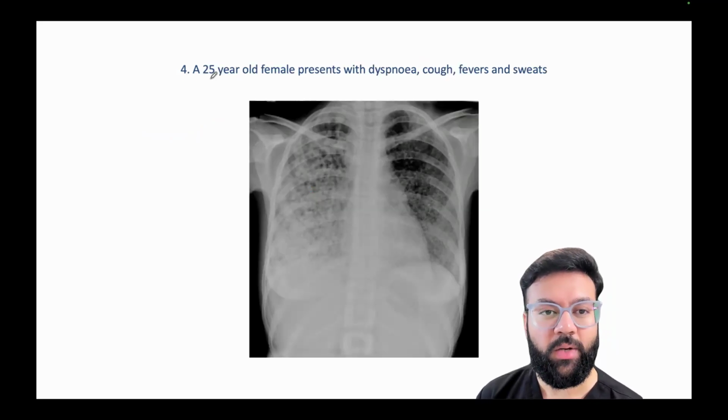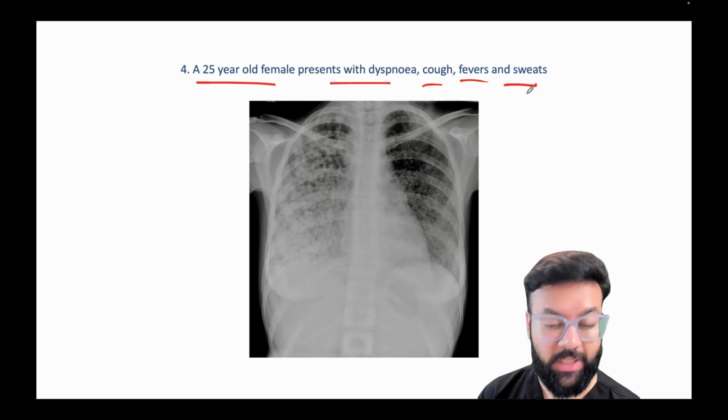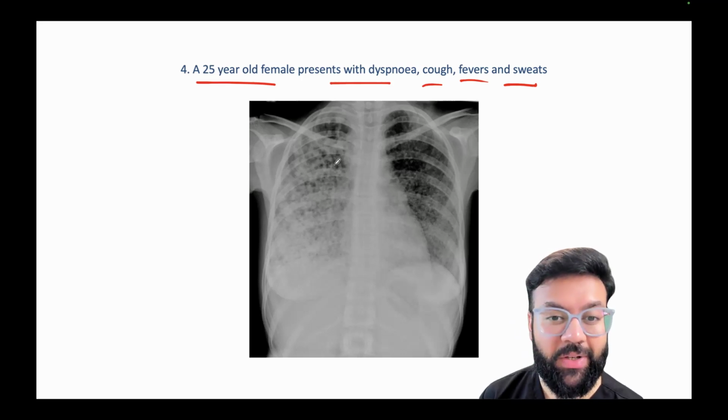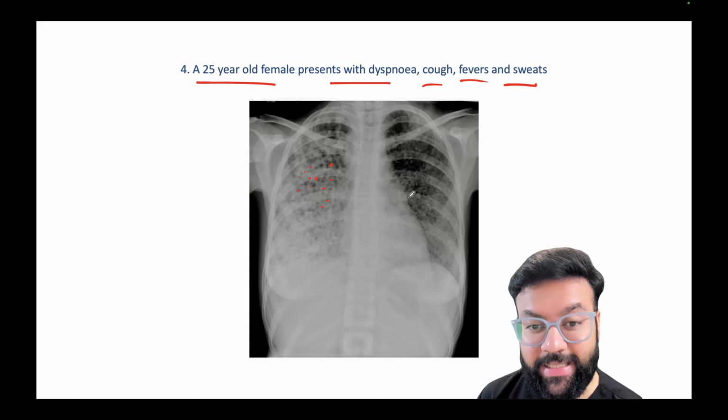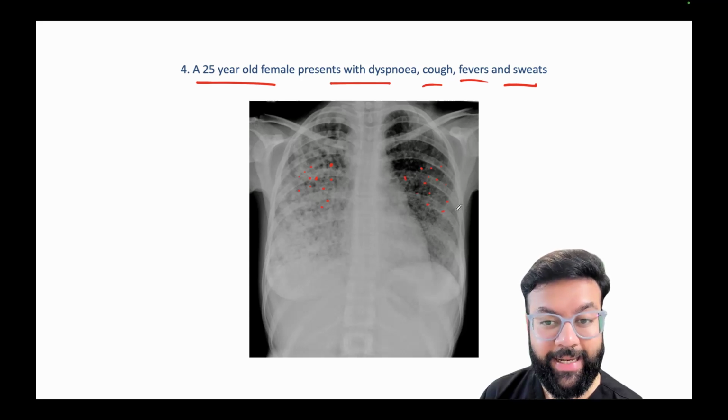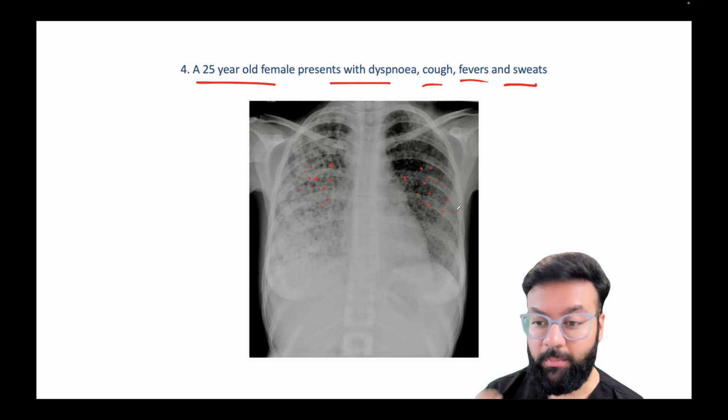Next one, a 25-year-old female presents with dyspnea, cough, fever, and night sweats. Now this is miliary TB, right? Here you see fine dots, okay. Now, classically, they don't coalesce with each other, right? So, fine dots, which you see in severely immunocompromised state, that's the classic description of miliary TB.